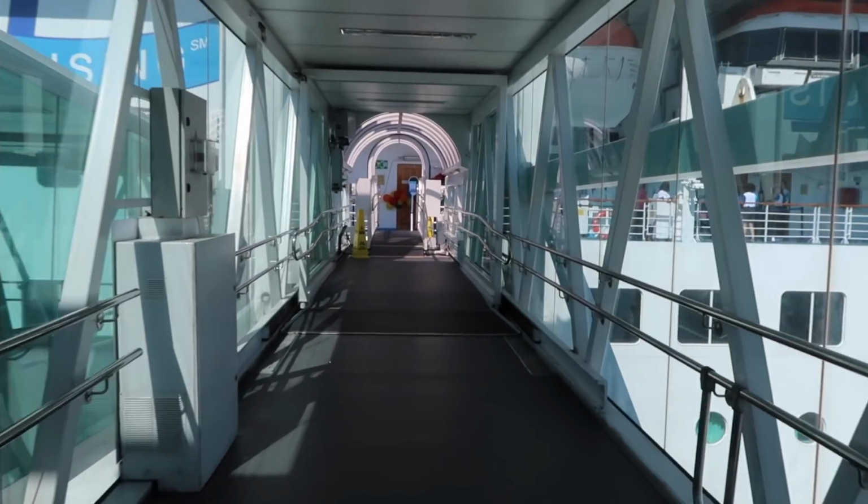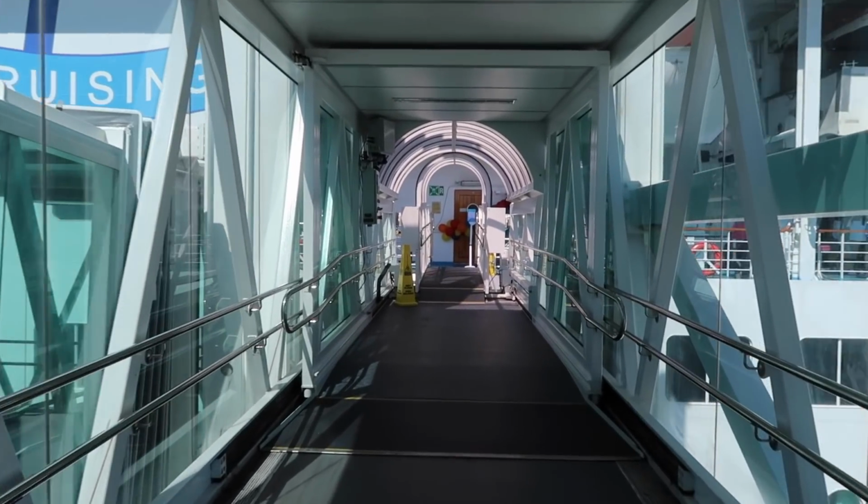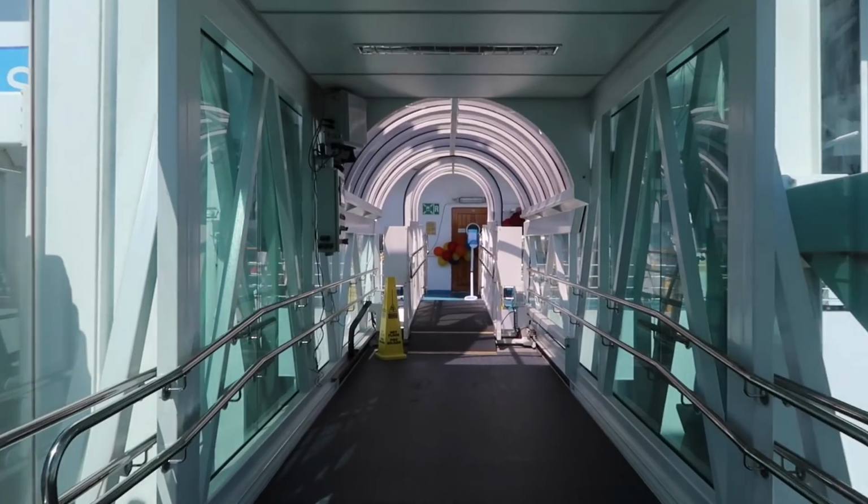Hi everybody, we're waiting in line. The most exciting part of the cruise ship is always waiting in line to get on it. So I know. We're so ready for a cocktail. Seriously. Here we are, the Norwegian Sun.